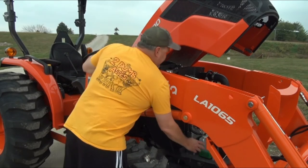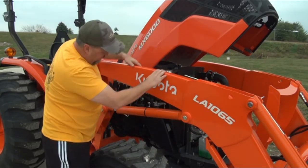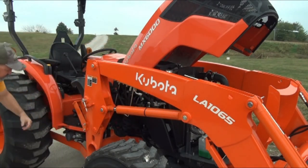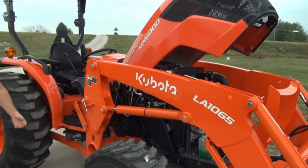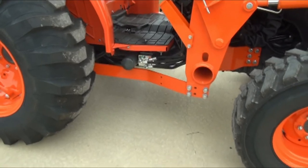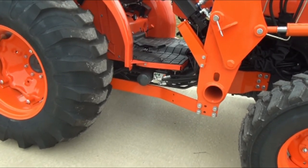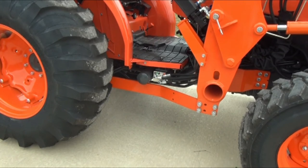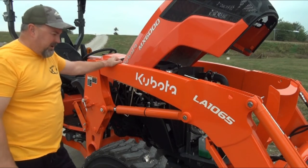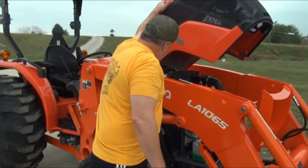So now we're on the other side, a couple little things. You see I've got my radiator fluid here, radiator access point here. I've got my oil filter right here, so if I want to change that, I can. I've actually got two hydraulic filters, one on both sides. So here's my oil filter right here, super easy to access and do some of that maintenance yourself, which is really what you want to do. You want to be able to service this tractor by yourself if you can. Let me shut this.